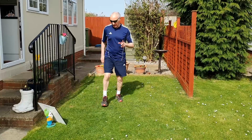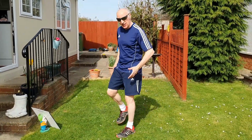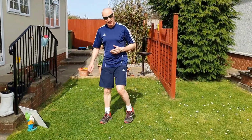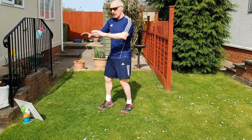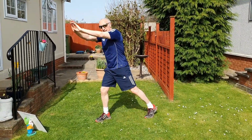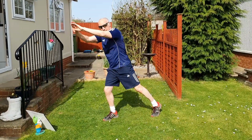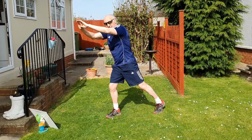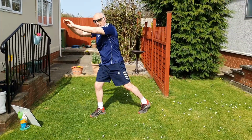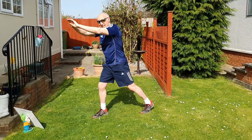Really help. Okay, another exercise we're going to do to work the glutes. But we're also going to work this time the shoulders. So what you need to do is put your hands up, put one leg behind you, and literally bring the two together. We're going to do it slow, but it is a glute exercise as well as a shoulder exercise. It also works the core. We're going to do 10 each side.